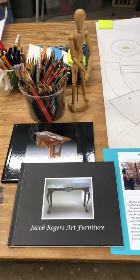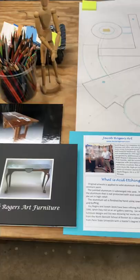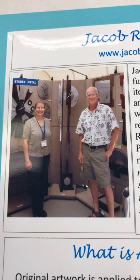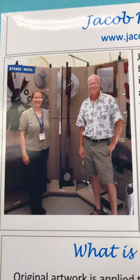My name is Evie Rogers, and I work with another artist whose name is Joe Jacob, and together we form Jacob Rogers Art. We make contemporary functional art furniture. I'd like to show you our latest piece and explain how the two of us work together.